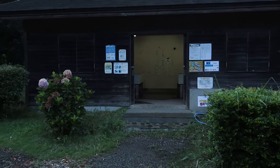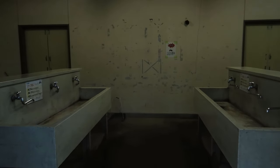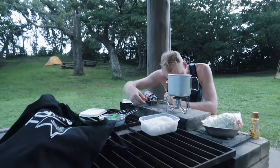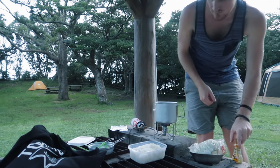Like other campgrounds we've stayed at, there was also an area to do washing up, which always makes that chore a little easier. And this is the reality of camping. It started to rain, so we came undercover.